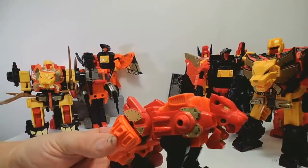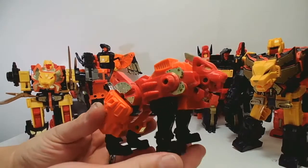I had always thought they would have been cool if they'd had a crocodile. It keeps in the African theme. Yeah, they should have had a crocodile. But they're all mammals. No, there's a bird. Oh yeah, you're right. I apparently don't know my mammals. I don't know what a mammal is. I should have listened to the They Might Be Giants song a little bit more. So anyway, let's go ahead and look at Rampage here and his beast mode.